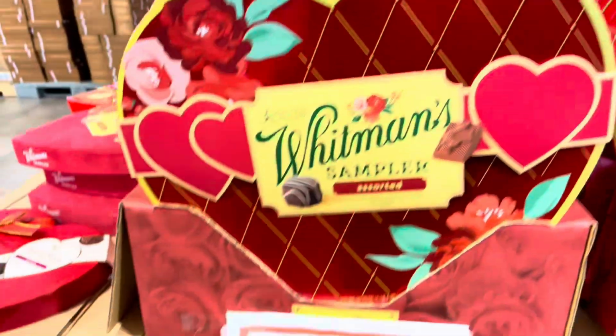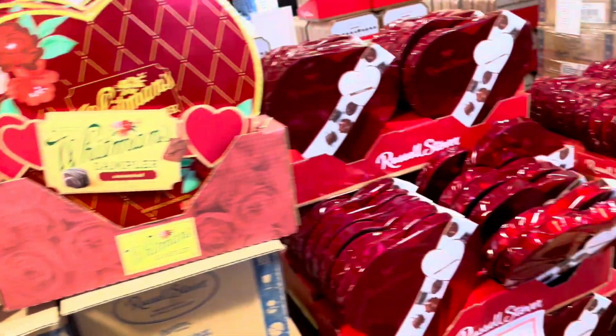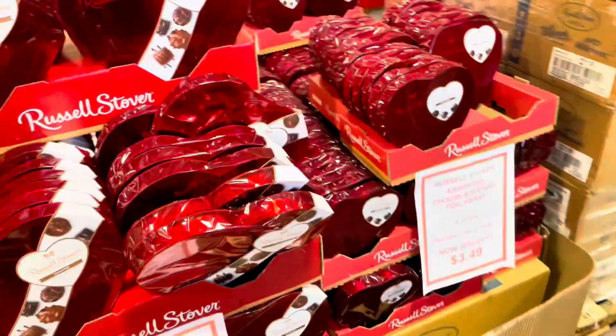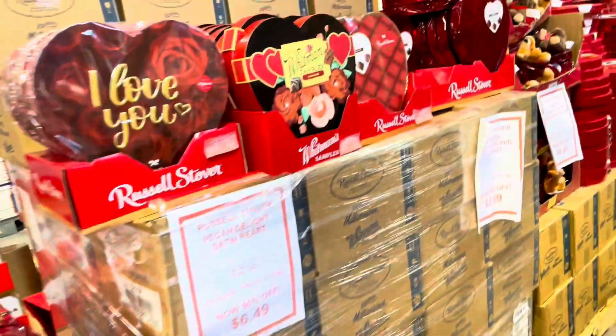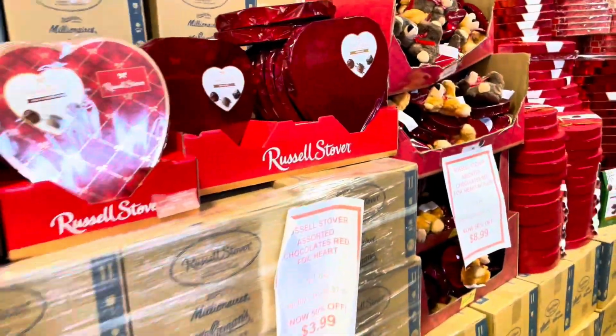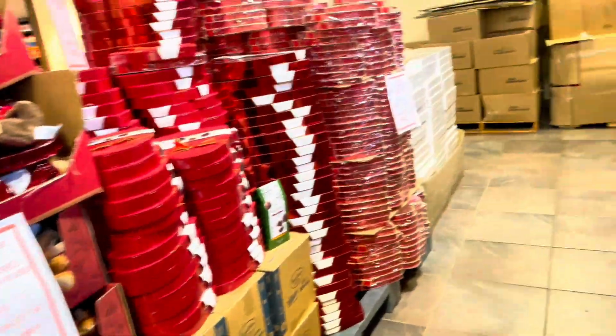So then this Valentine stuff here, look, $14.99. It's still good for your Valentine. Or for the Valentine that you may want. You can shop now and just put it in the closet. Because if you get ready, you don't have to stay ready. So all this back here is kind of half off. But this is not what I'm looking for.